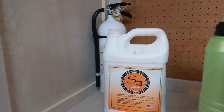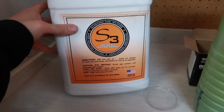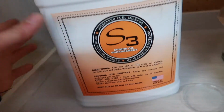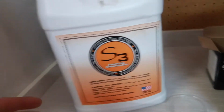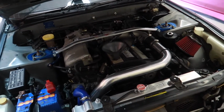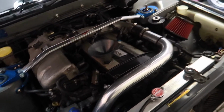I also use an engine oil enhancement called S3. You can pick this up off Amazon. I think it's 50 or 60 bucks per gallon. It's supposed to increase horsepower, reduce friction wear, and increase fuel mileage, as it all says there. And honestly, I can definitely vouch for that. My RB, my H series, and whatever the Versa has is a lot quieter, runs significantly smoother every time I use it, and it cleans out the contaminants and debris in the engines pretty well.